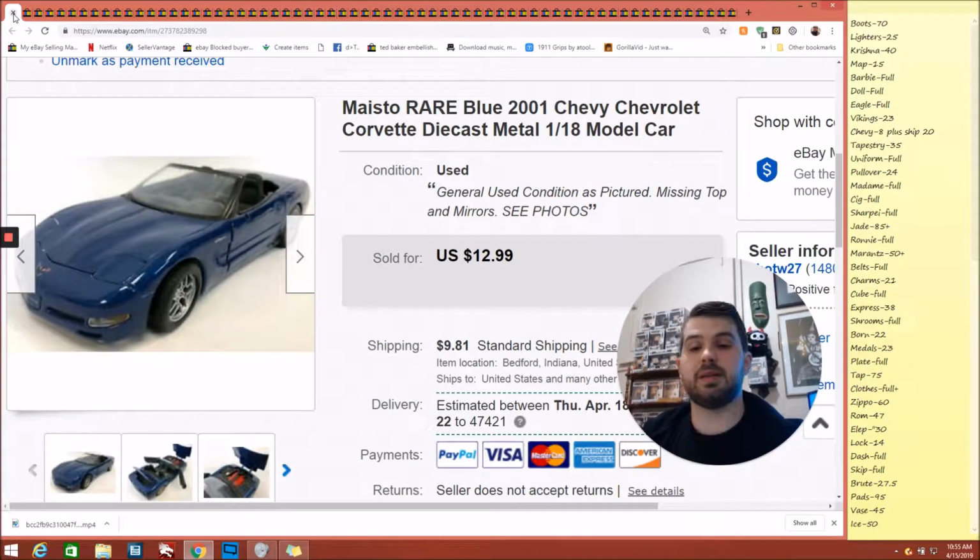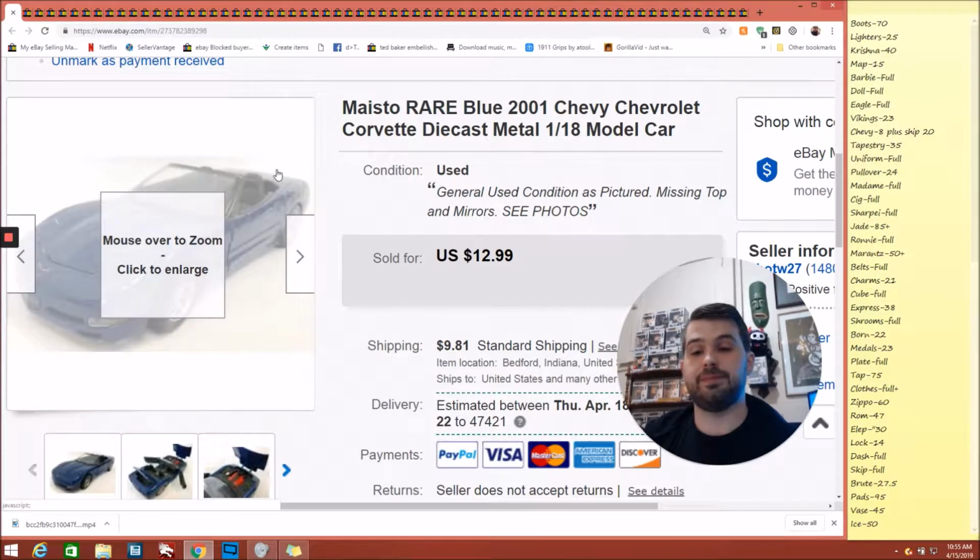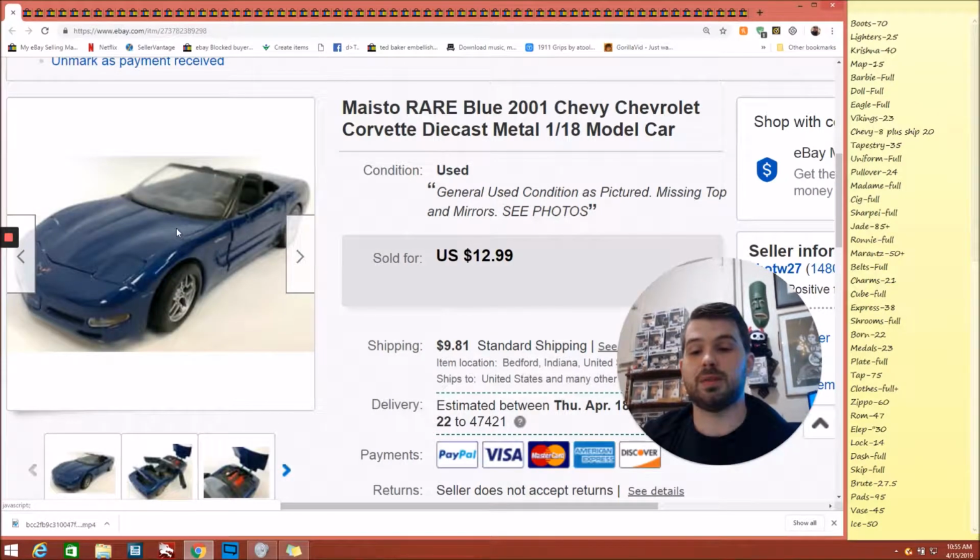Next, we got this die-cast Corvette, and there was a lot of stuff missing, so I just accepted an offer on it. I accepted an offer of $8. It made it $20 altogether with the shipping.